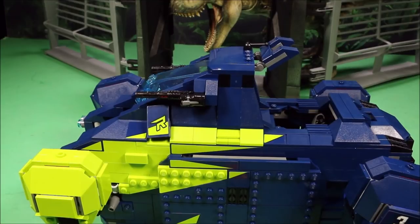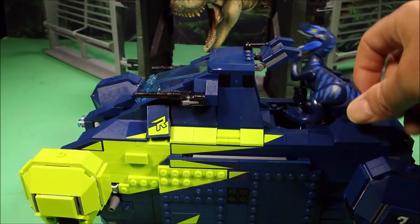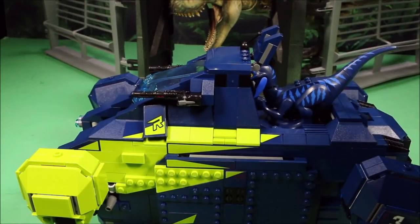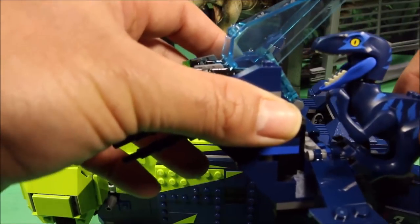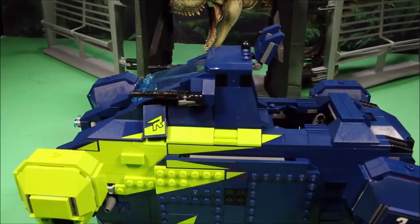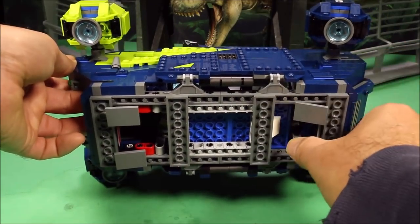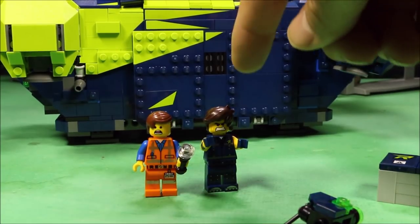And then it does come with two Velociraptors. So you could have one Velociraptor in here, fighting in there. And then you could have the second Velociraptor on here flying around and battling. Cool. And here's a quick look at the bottom. These legs do move back and forth. Then it does come with two minifigs.